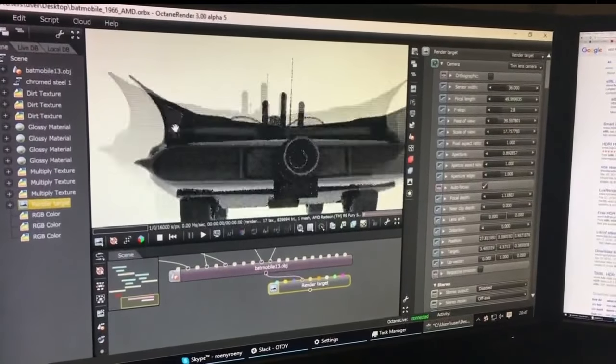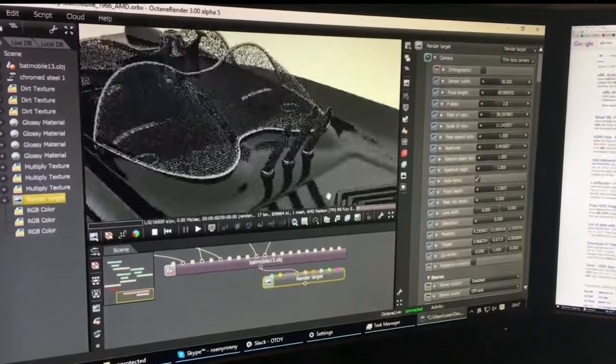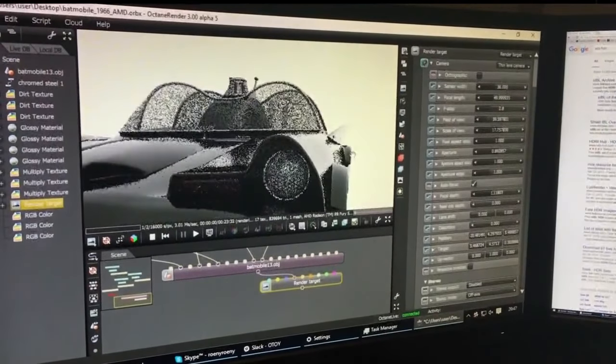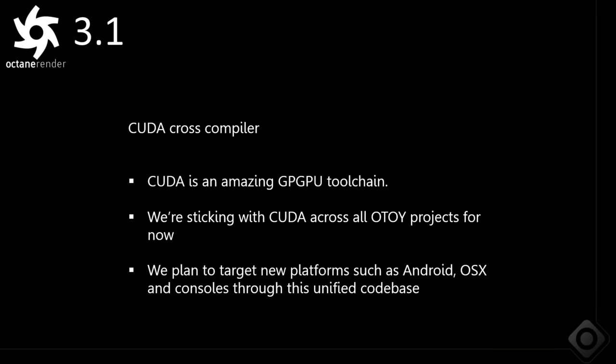If you follow our Twitter feed, you might be able to get more information about what you're seeing here. But basically, we can bring CUDA and our entire CUDA source code to any platform that we want. We don't have to change a line of code. And our lives are 1,000 times simpler. And we can put all of that time and effort and innovation back into developing new features, some of which you'll see in this presentation today.